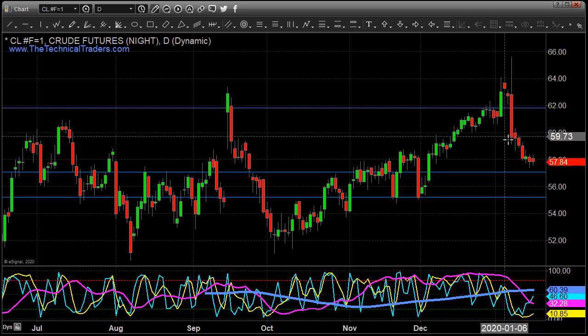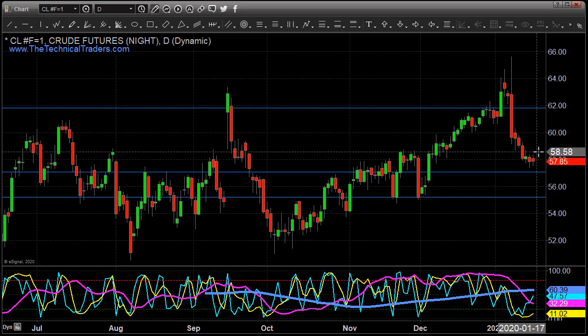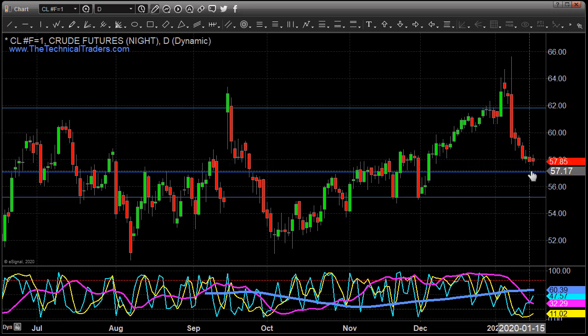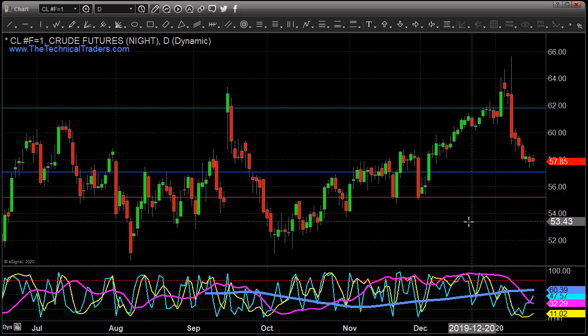So to me, it has a lot of potential to move the wrong way too far, and I don't want to get into something very aggressive that feels like a random move at this point.